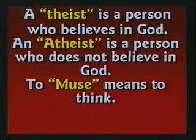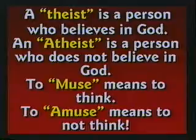Now, English is a very interesting language. We have a word theist, which means a person who believes in God. Then you put the letter A in front, you get the opposite of. So an atheist is a person who claims to not believe in God. Just the letter A in front changes the meaning to mean the opposite of. The word muse means to think. The word amuse literally means to not think.